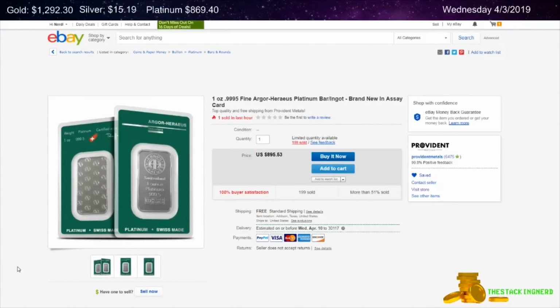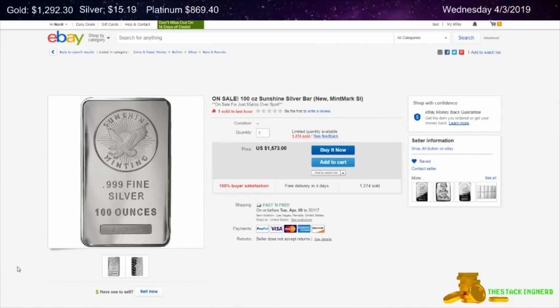Next is from Provident Metals on eBay. This is a 1 ounce platinum Agor Horaeus bar for $25.63 over spot. And my last item is from JM Bullion on eBay. This is a 100 ounce Sunshine Minting silver bar for 55 cents per ounce over spot.